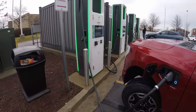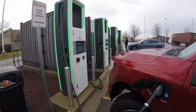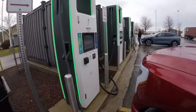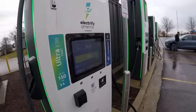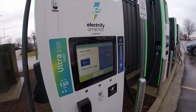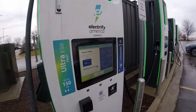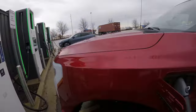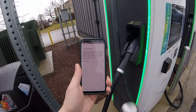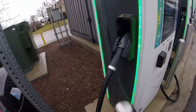Ooh, garbage can, that's nice. All right, let's see how long it lasts. Dear Lord. All right, I went to the app and turned off plug and charge. So let's try this again.